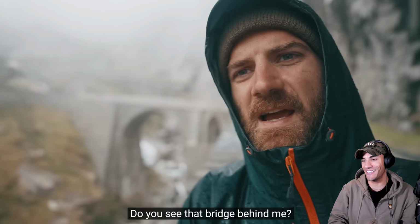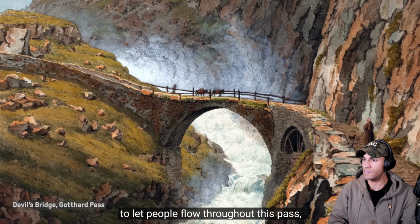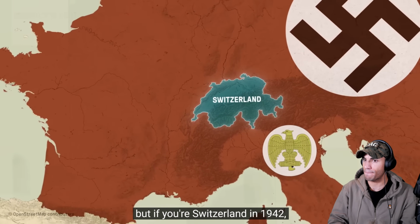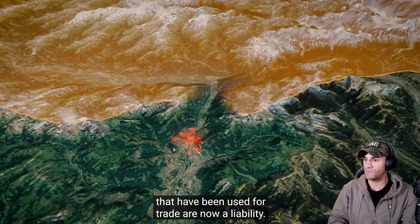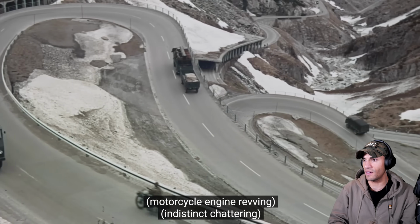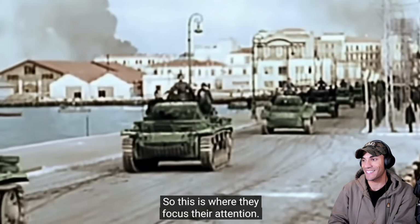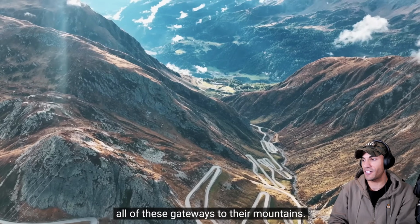Do you see that bridge behind me? That bridge has been used for a long time to let people flow throughout this pass. But if you're Switzerland in 1942, these gateways through the Alps that have been used for trade are now a liability. They're now a gateway for invading armies to come take over your country. These roads, my God. So this is where they focus their attention. All these choke points, all of these gateways.